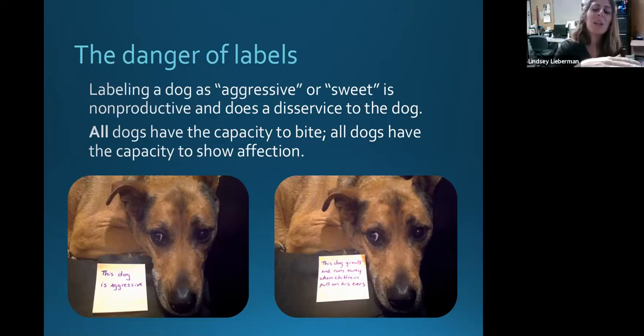No, but we have these ideas about our dogs, like my dog is this, or my dog is that. And that's not the case. Our dogs display this in certain contexts at certain times. So in this case, this dog has a post-it next to it that says this dog is aggressive. It's the same dog, but this time the post-it says the dog growls and runs away when children pull on his ears. If your dog growls at strangers, is your dog aggressive? Or does your dog display a defensive stress response at unfamiliar people? There's a big difference between saying my dog is aggressive to strangers or my dog displays a defensive stress response, right? So remember that you have to look at the behavior and not label the dog, not put that blanket statement on a dog.